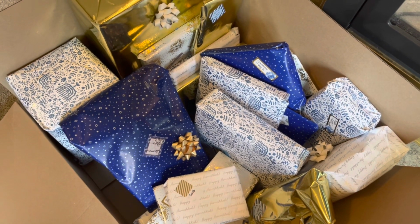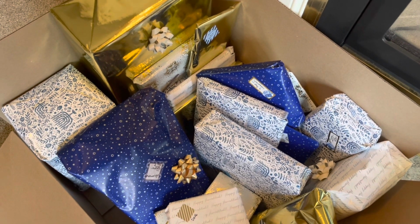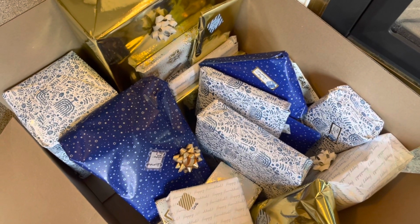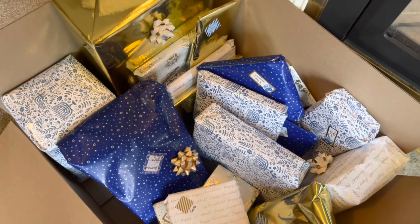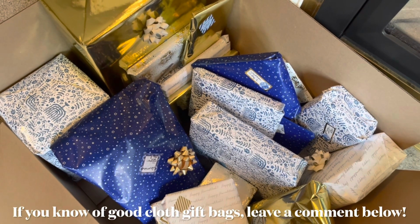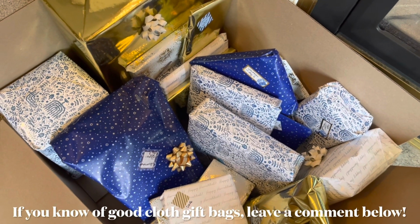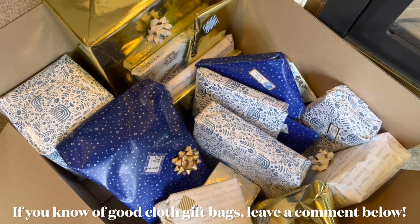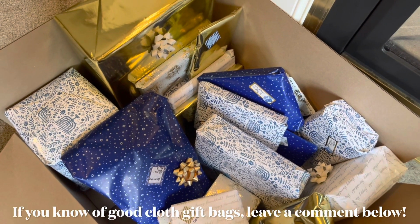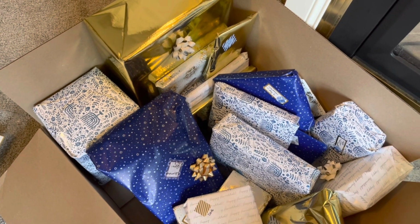I set my color scheme, which always tends to be gold, white, silver and blue, and just have fun with it. I don't really bother with ribbons or anything like that because it really is a labor of love already. I would like to look into cloth gift bags in the future and invest in those, because as you can see, it's a lot of gift wrapping paper, but hopefully we'll be able to repurpose some of it for crafting projects, especially the gold paper. I think the kids will really enjoy crafting with. It's a nice thing to be able to do and to put out by the fireplace, and it looks very cozy.